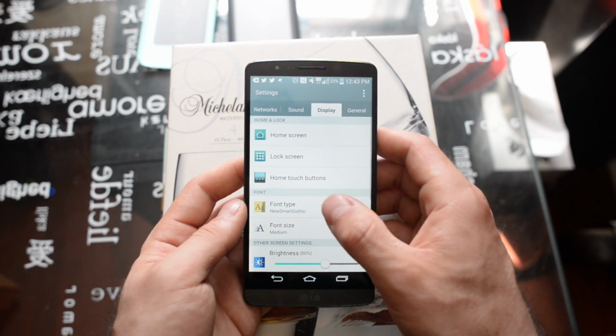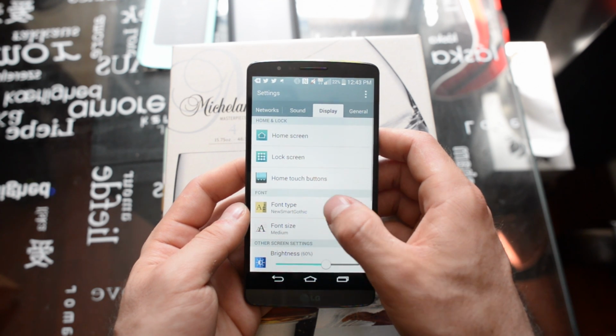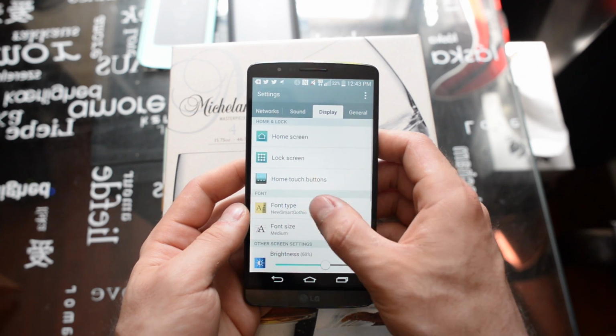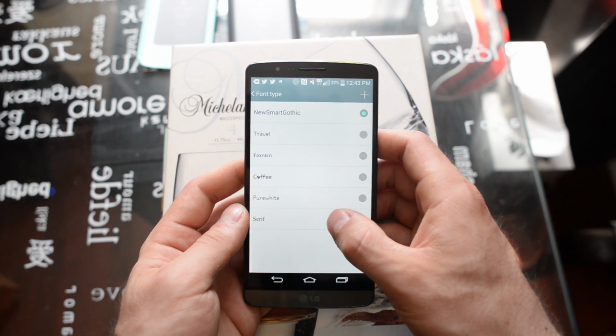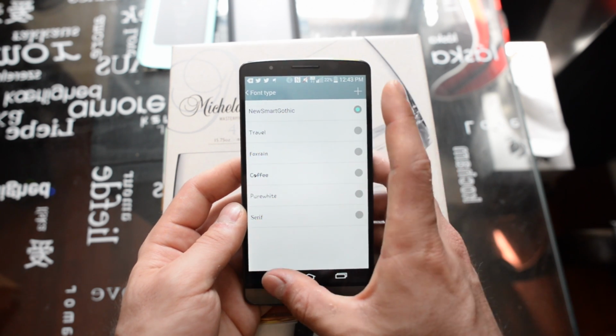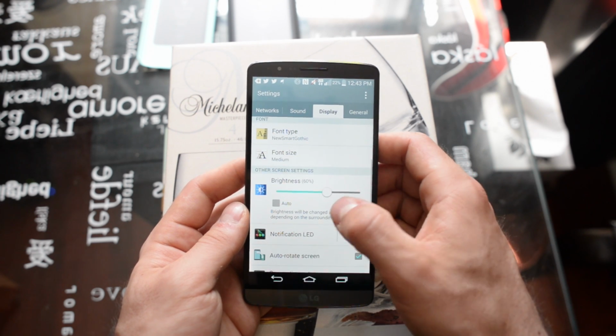The other issue that I have with the software is that it doesn't run Roboto. It runs a font called New Smart Gothic, and you can change the font, but most of the other ones are pretty terrible. Even the serif font is pretty bad. So I'm not sure why they chose to use their own font, but I don't like it very much.